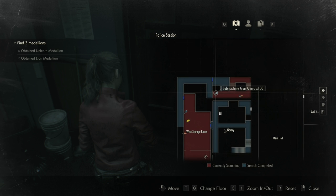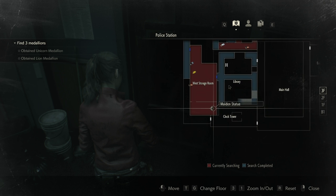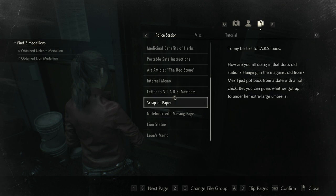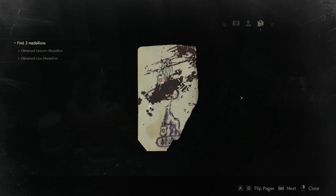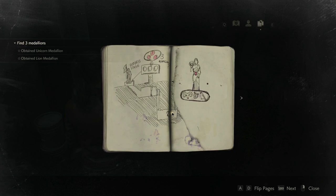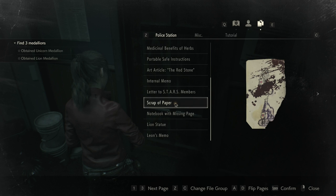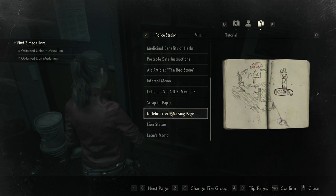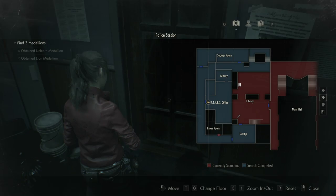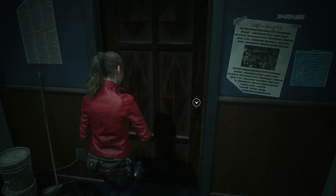Up on this floor, we have this submachine gun ammo right above us. We're going to go and grab that. The maiden statue. I don't think we have what we need. Oh, wait a second. Oh, I do. I do have it. Wait, do I? Goddess statue. Or is this one different? No, I don't think it is. Oh no, we do have it. Okay, okay, okay. This is good. We know exactly where we need to go. We just need to not die when we get there. How hard is that? Third floor it is.